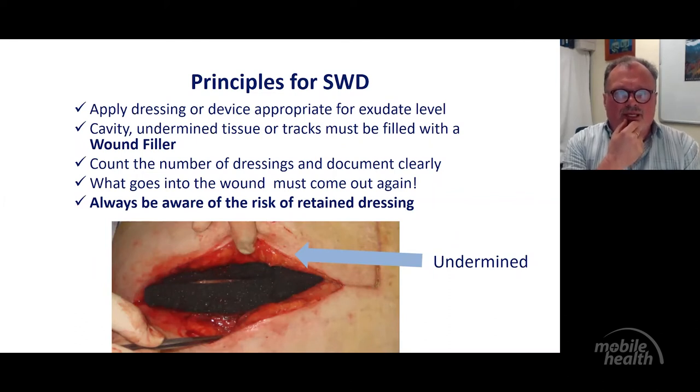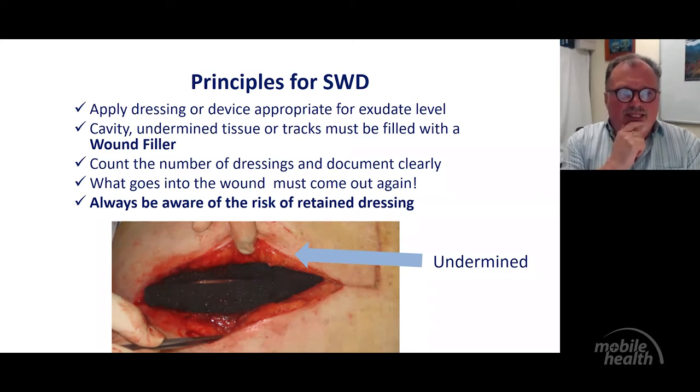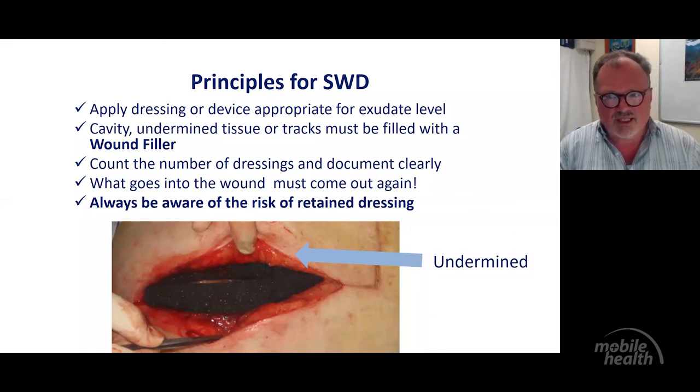So you need to have a really good understanding because all those areas must be filled with a wound filler. And we need to count the numbers of dressings and document clearly how many pieces are in the wound. So a good principle is what goes into the wound must come out again. So what you put in, you must take out again.